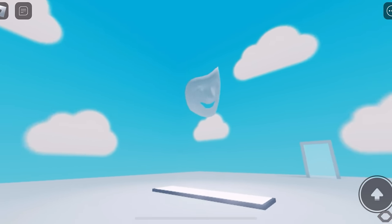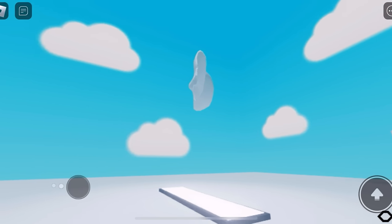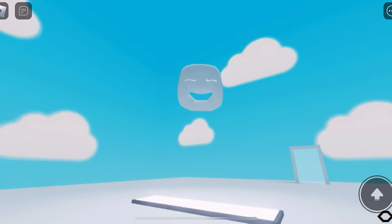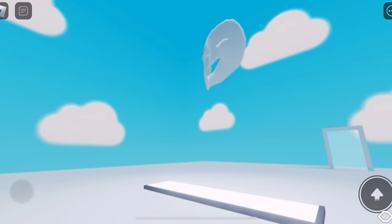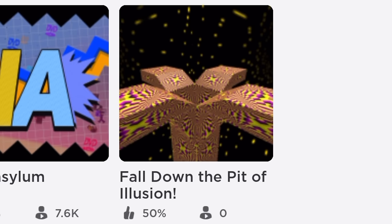Wait, which way is it turning? Is it turning to the left or to the right? Oh my gosh, I don't know. Every time I walk, it turns the opposite way. It feels like it's turning to the right now, but then when I look at it, sometimes it turns to the left. Brain is confused. Fall down the pit of illusion.